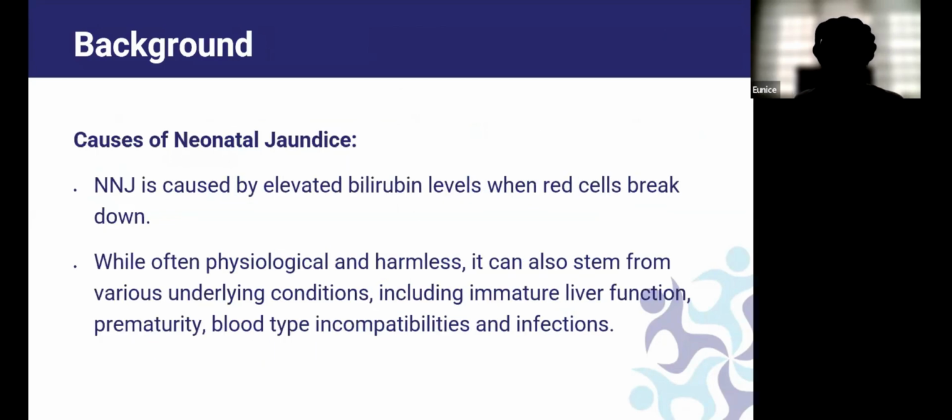Now, what are the causes of neonatal jaundice? We've talked about the definition itself. So what are the causes? Like I said earlier when defining neonatal jaundice, it is caused by elevated bilirubin levels, or of course, when there is red cell breakdown.